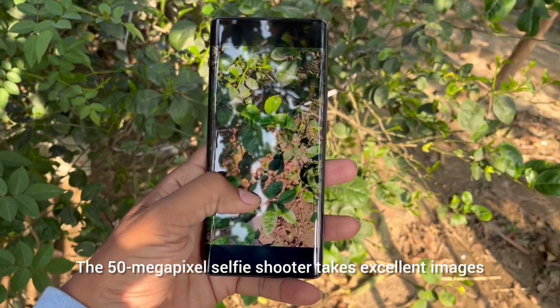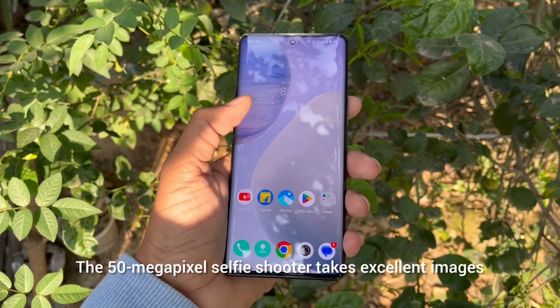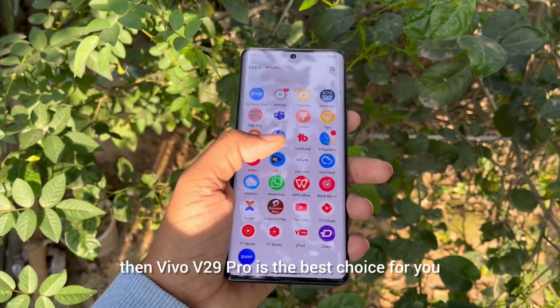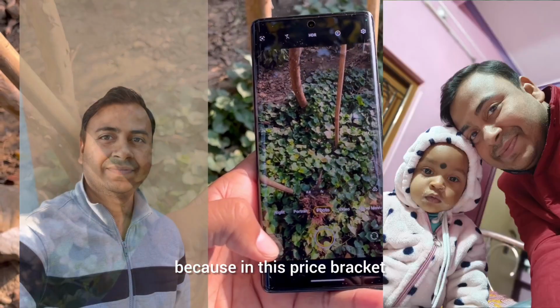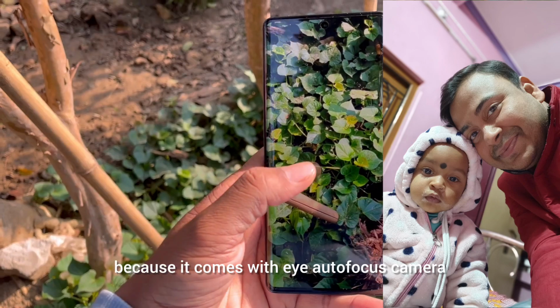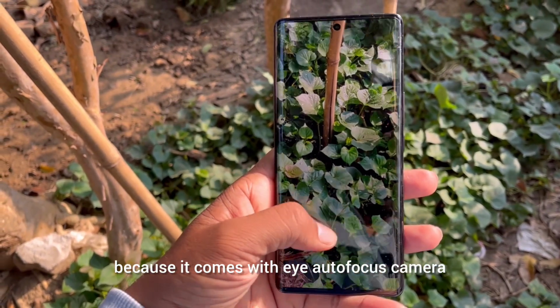The 50 megapixel selfie shooter takes excellent images. If you take a lot of selfies, then Vivo V29 Pro is the best choice for you, because in this price bracket, Vivo has the best selfie camera because it comes with eye autofocus.